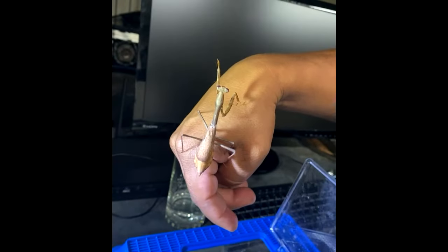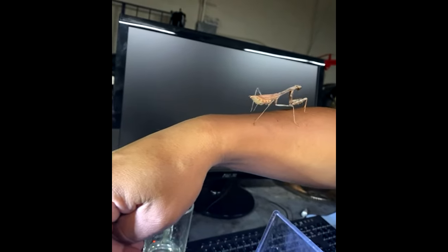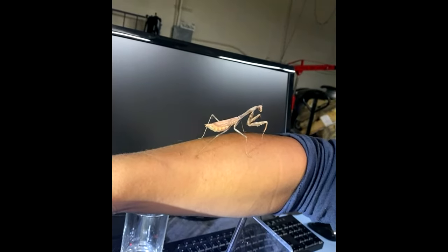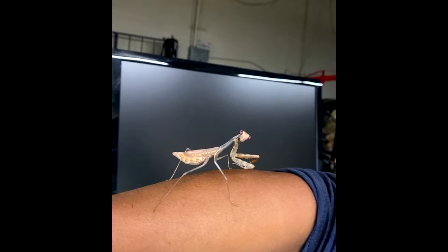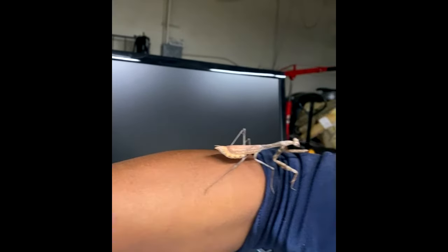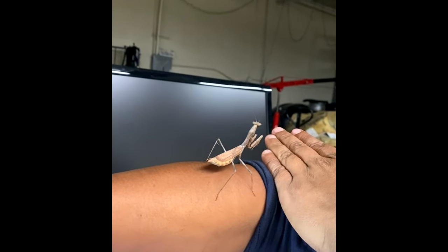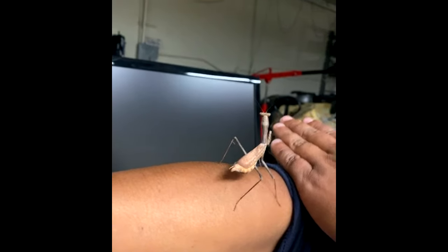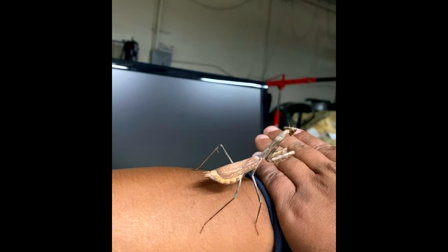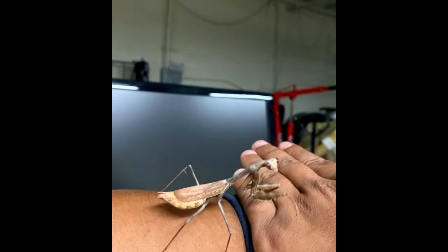Look at this. Look how neat that is. That's amazing. Don't let it go. I'm not. But sometimes it'll fly away. How neat. They're amazing. Wow. And then I put my other hand. Come to the other hand. These are amazing creatures, though. It's like it's looking around to see where it can go. And look at his little hands. Look at those eyes.